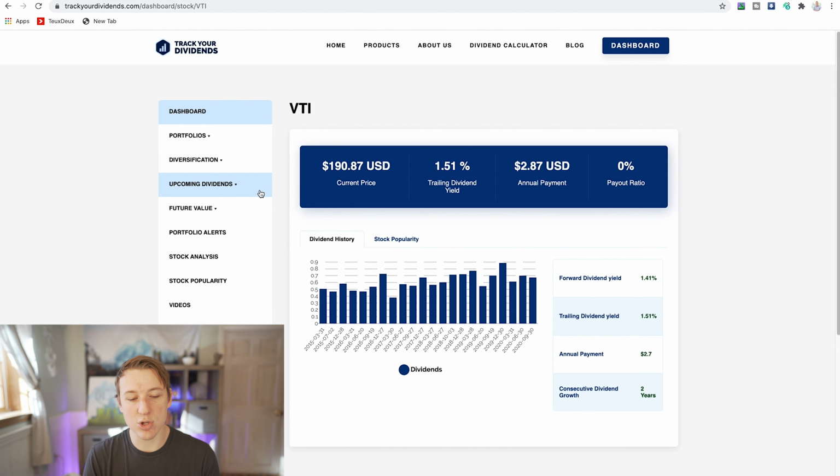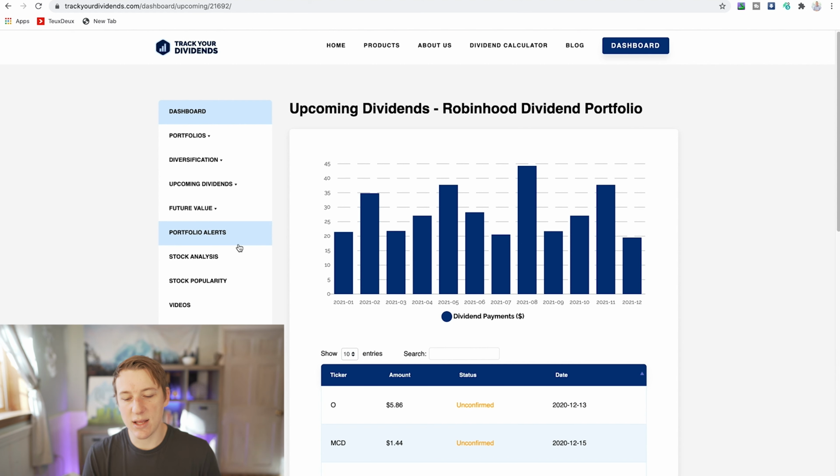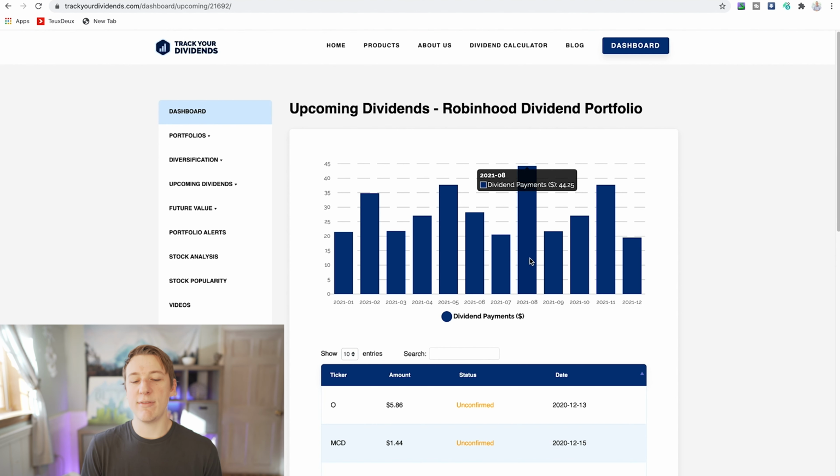Another thing that I love to do on this website here is check when I have upcoming dividends. If you go into your portfolio, you can get a really great view of what's coming down the line for you in here. You can see that this is looking at 2021, what we're going to get, and the next dividend payment that I should receive is around $21.44. The most that I will receive next year, if I don't invest any more money, is $44.25.